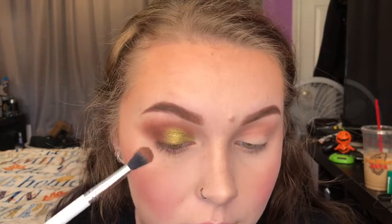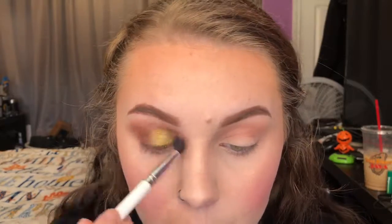That's a really pretty greenish yellow gold shade. I'm just gonna take that same brush I used for the brown shade and blend out the edges. This blush is looking crazy on camera. I promise it does not look this bright in person, so just ignore that. That shade is so pretty. I love that green.